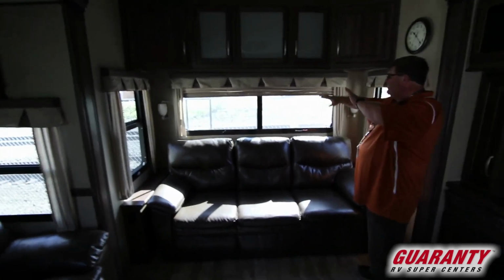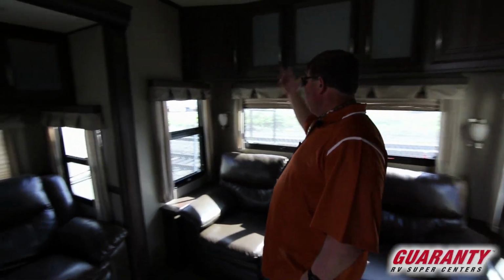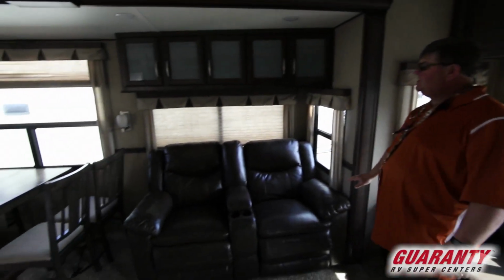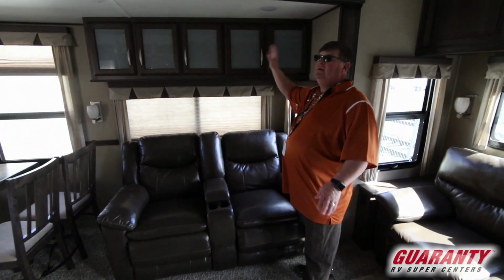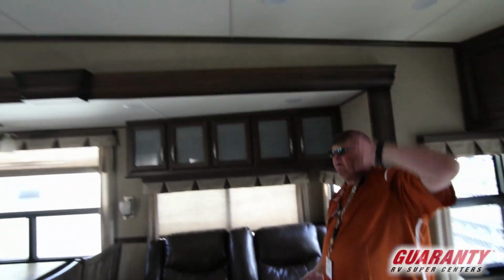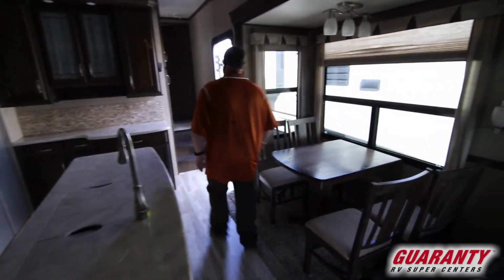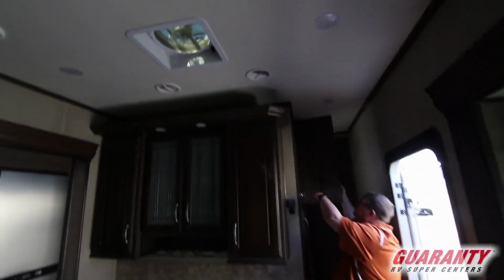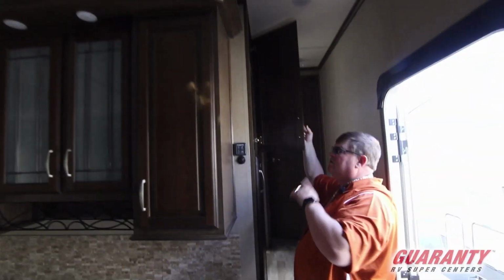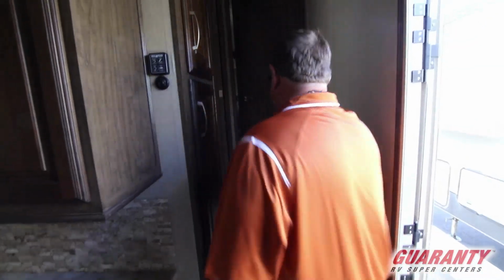Got a big window in the back. You know, it's got lots of windows here to see out. So LED lights. Here's your recliners on this side, so you're straight across from your TV. More storage there. LEDs, AC above us. So Corian countertops. You got your table and chairs. Up here you got your control for the fantastic fan. Here's all your control panel fuses right there. Water, sewer, and everything. Another little closet for hanging your coats.